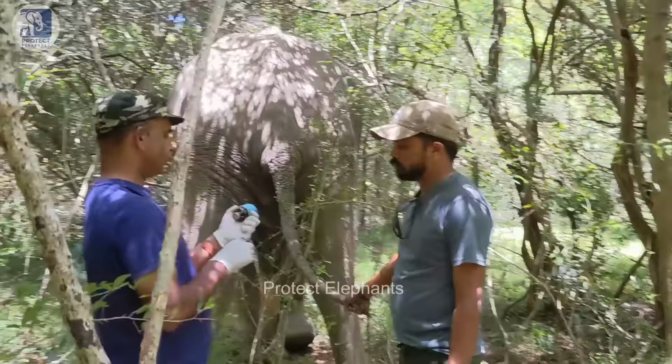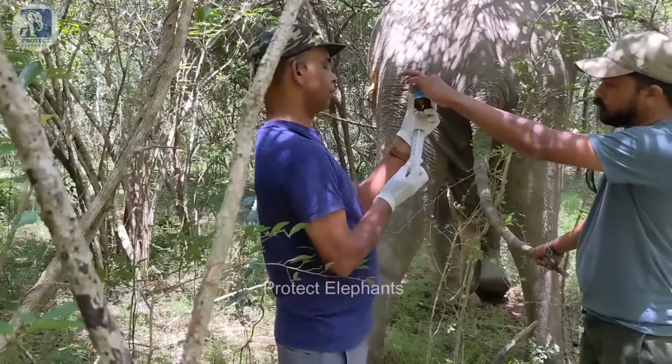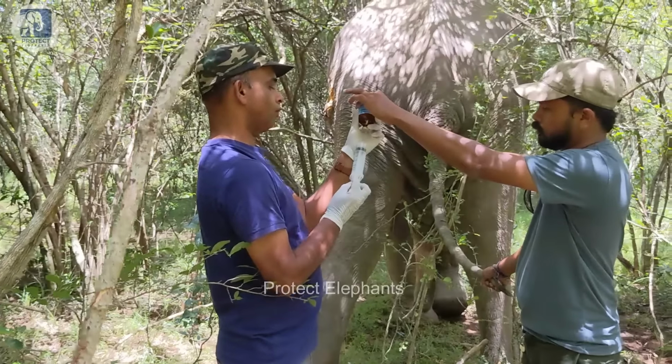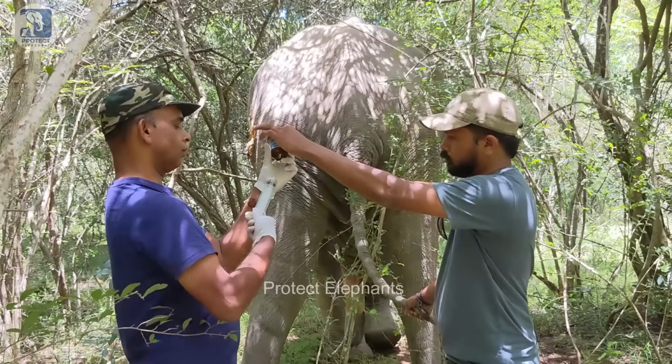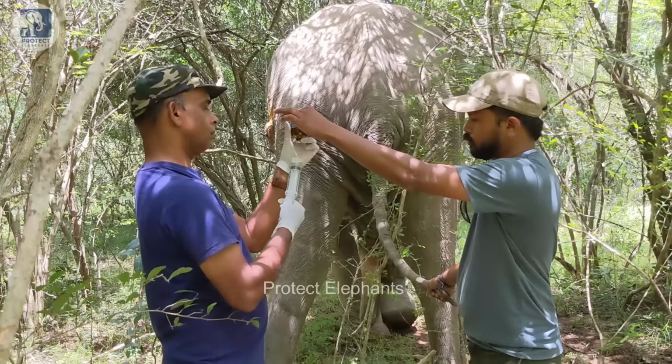This poor animal was first noticed by a group of villagers on their way to their agricultural lands. Their immediate response to save this poor elephant was the first step towards saving the being. We thank them for their prompt action.